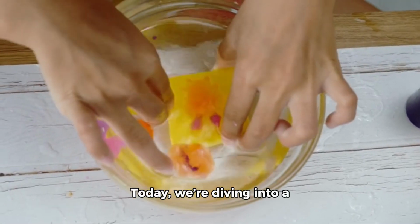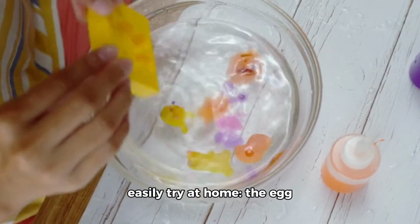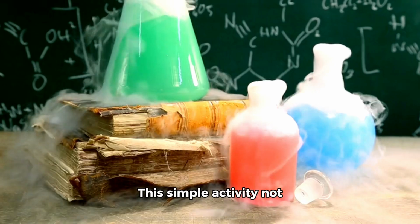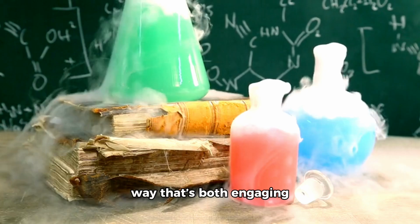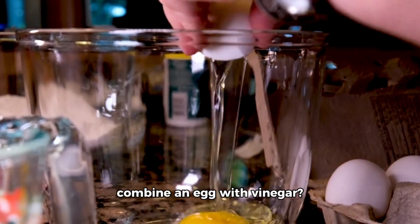Today, we're diving into a fun and fascinating science experiment that you can easily try at home, the egg and vinegar experiment. This simple activity not only sparks curiosity, but also teaches us about chemical reactions in a way that's both engaging and educational. So, what happens when you combine an egg with vinegar?